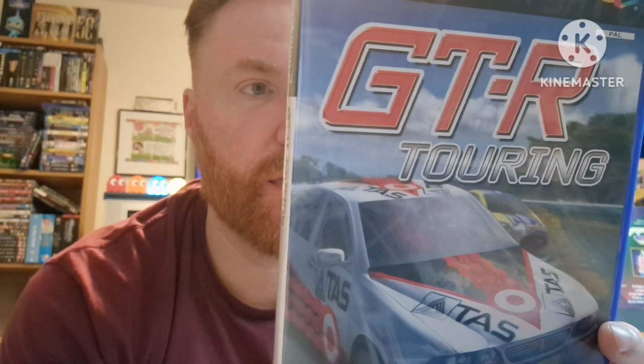Next one was GTR Touring, so it's a sign of quality there, the Midas one. Never really seen this one before. I think it was in a charity shop, probably 50p or a quid or something, but it's just one you don't see often, so I thought, you know what, I'll give it a go. If it's crap, I can either trade it in if it's worth it, or if not.